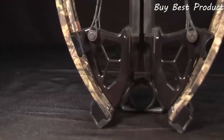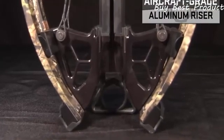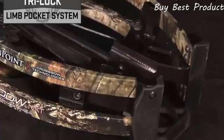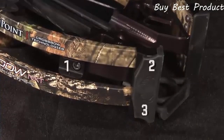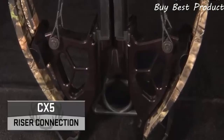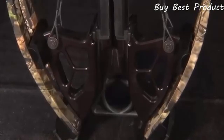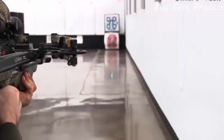At the bow assembly's foundation is a lightweight CNC machined aircraft-grade aluminum riser featuring the company's tri-lock pocket system that ensures perfect alignment between the pocket and limbs for increased accuracy. Furthermore, utilizing the company's CX5 connection system, the riser attaches to the barrel in 5 different locations to prevent front-end movement and aid in downrange accuracy.